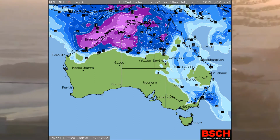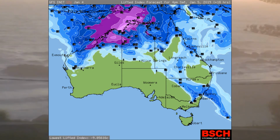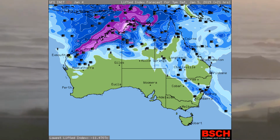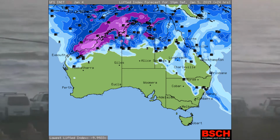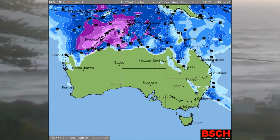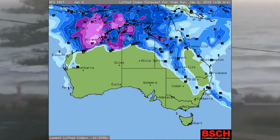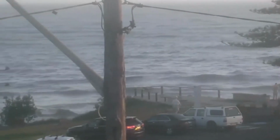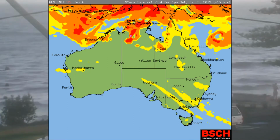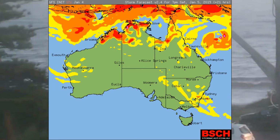I like some of the words that they use in their advisories. However, other information indicates a broad region of 40 knot winds with a few embedded 45 knot wind barbs. Now we have a look at instability. This is from 7 AM through to the same period tomorrow, followed by storm probability and wind speed probability, and the latest from the Bureau on the rainfall outlook.